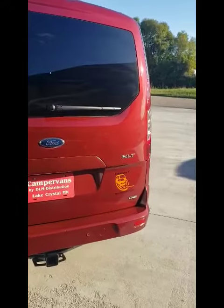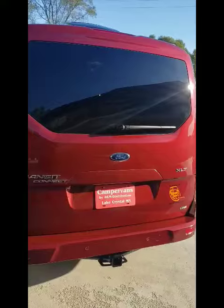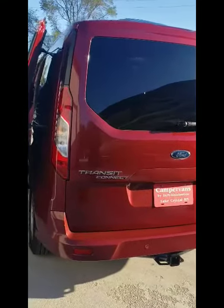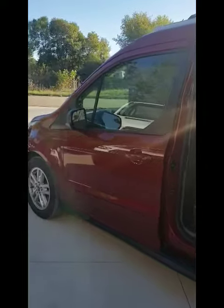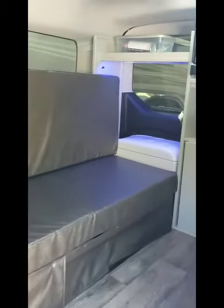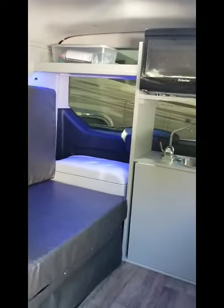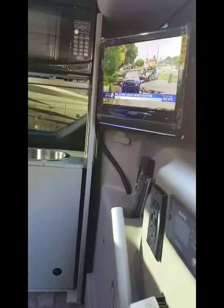Today we have a 2019 Maroon Transit Connect with the Mini T conversion. You can see it comes with a hitch. This is a very well-equipped vehicle. It has heated leather seats, blind spot, navigation, and remote start to start your vehicle from anywhere. Inside we have our refrigerator, max air fan, sink, microwave, TV, DVD player.